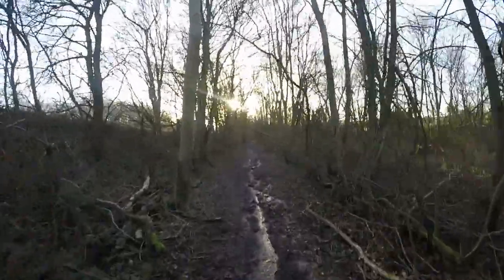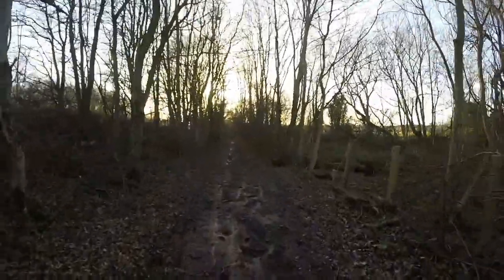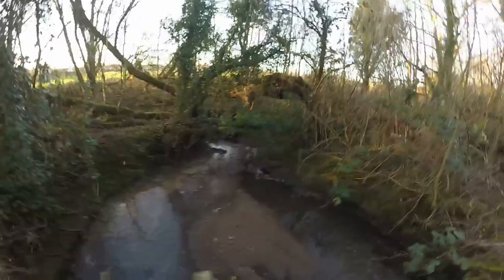If you've seen my previous videos, this is a stretch of woodland where all the rubbish is. The gas canisters and the shopping trolley and then just normal rubbish kicked up from the road. So I'm going to have a walk down here and just see what the river looks like. I won't be going in the river because I expect it to be high and still quite fast flowing.